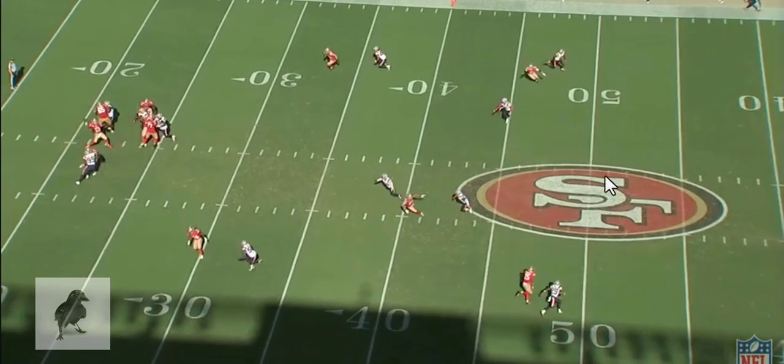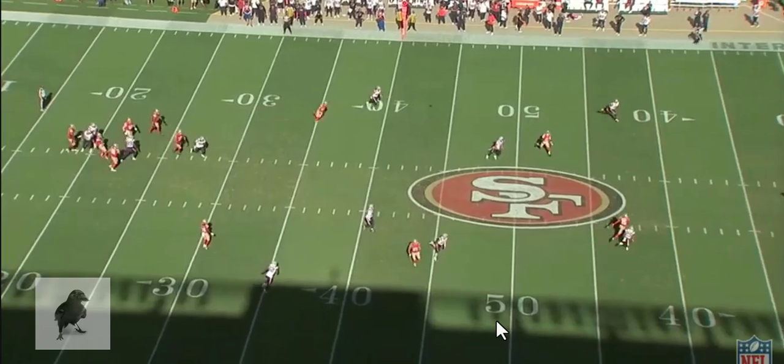So he gets that inside shade, and now he's running across the field. And we know crossing routes are known as man beaters because you can get easier separation this way. Well, deep posts, when you get that defender turned around, can have the same effect.